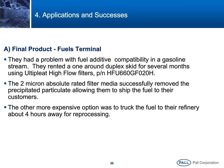In this final product example, we have a fuels terminal in North America where they were having problems with fuel additive compatibility. They were able to resolve these issues with a duplex skid using high flow filters, 2-micron absolute, to remove the precipitated particulate, allowing them to ship their fuel at full quality. The other option that was available to them was to ship it to the refinery 4 hours away for reprocessing. So use of the rental skid was a much more cost-effective solution.